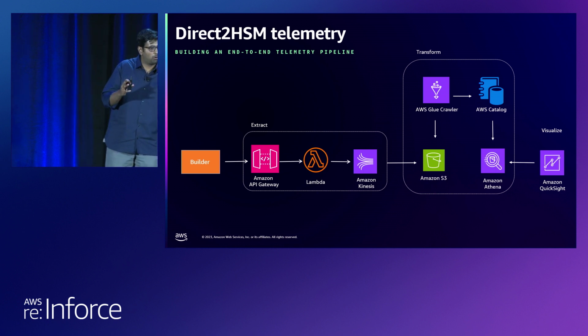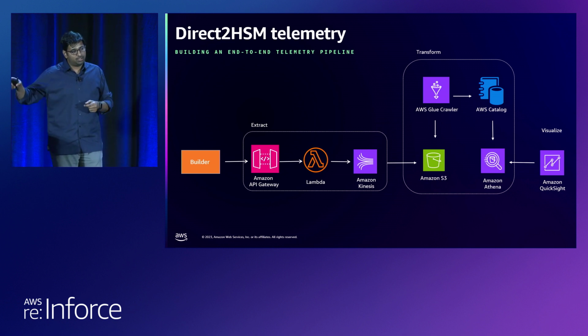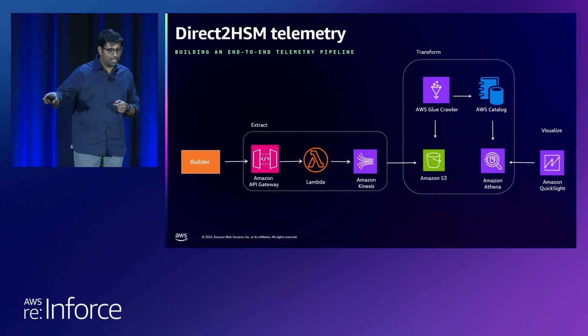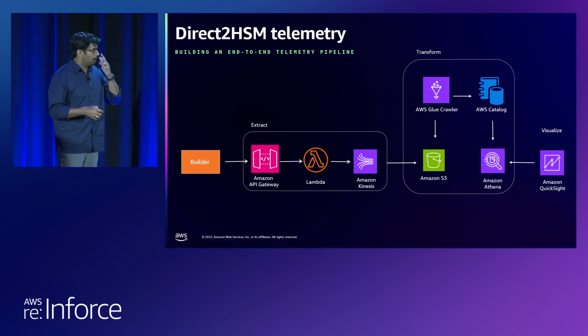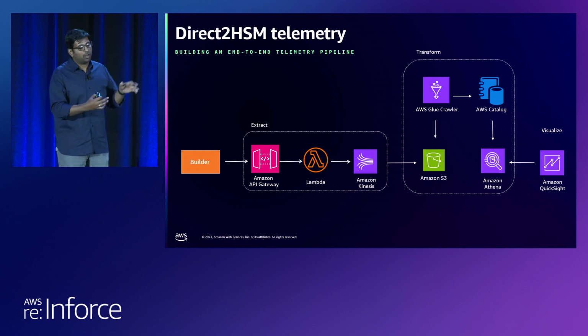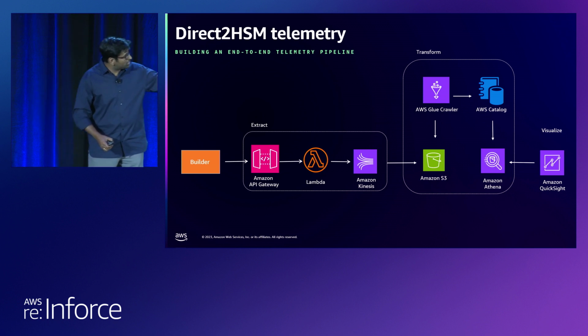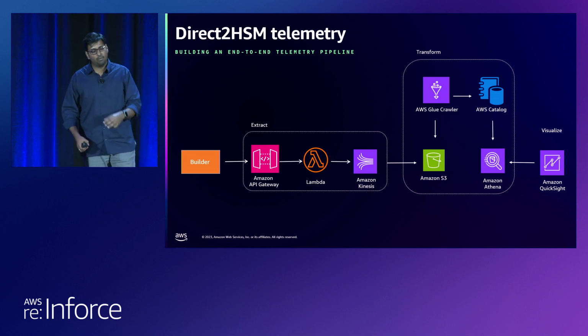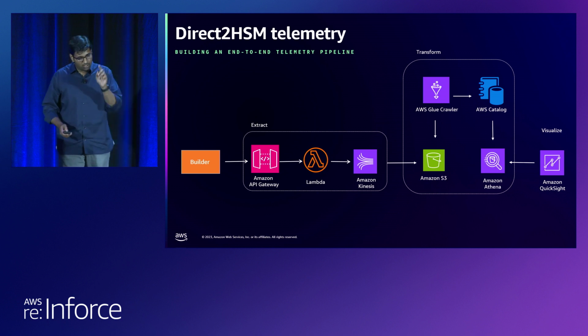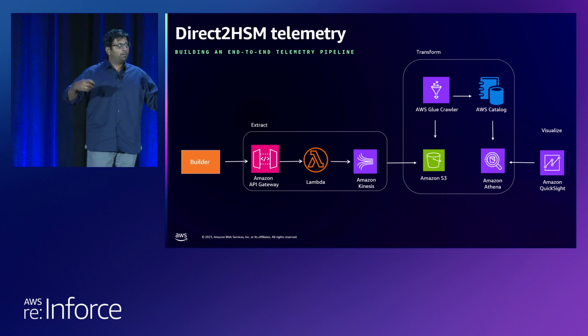So simple, straightforward, right? And the most important piece here is Amazon QuickSight. So QuickSight is responsible for creating the dashboards that would let the users see some actionable metrics, actionable data, right? So that's our end-to-end pipeline that involves starting from the builder, gets to the extract phase, gets to the transform phase, and then we visualize the data. And this workflow we enabled for the direct HSM use case to provide more actionable metrics.